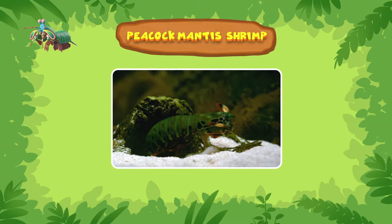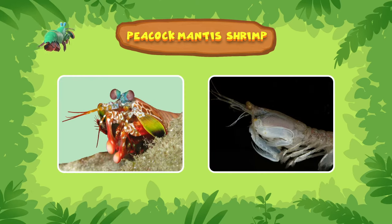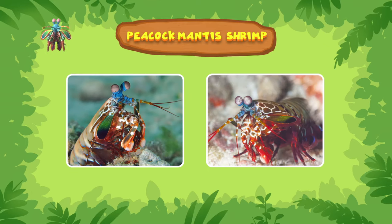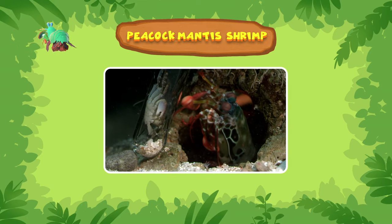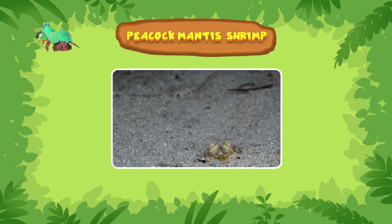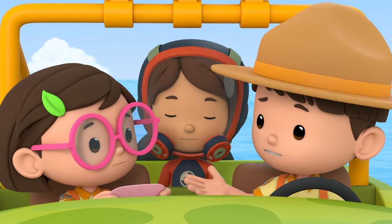They may be small, but mantis shrimps can be aggressive. They're armed with special weapons of their own. There are two types of mantis shrimps, the smashers and the spearers. Smashers have front claws that are tipped with something that looks like a hammer. These shrimps pack a punch. They use their hammer-like claws to smash things. Spearers have sharp points at the end of their claws, like a little spear. They use that to poke things. Are peacock mantis shrimps smashers or spearers?